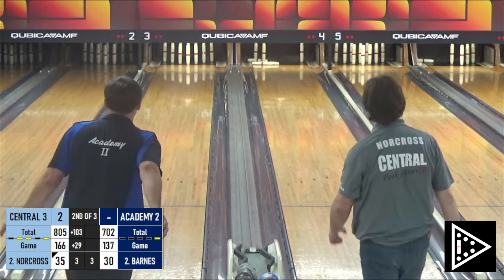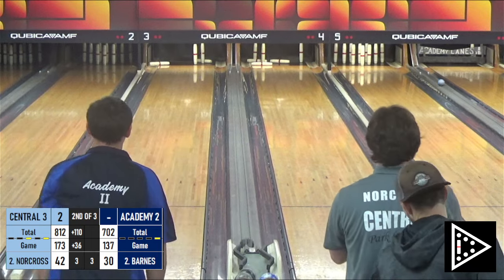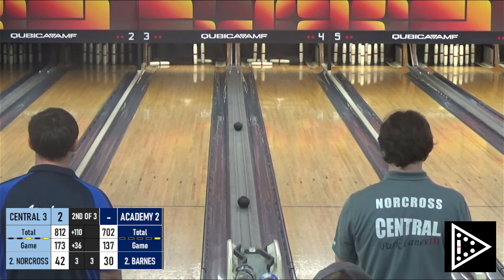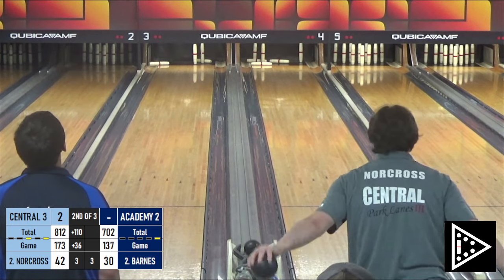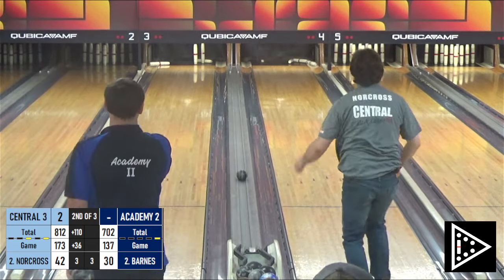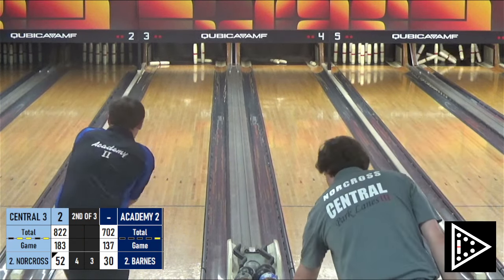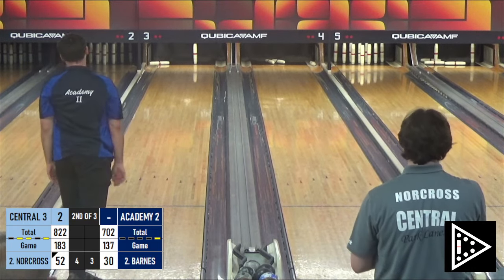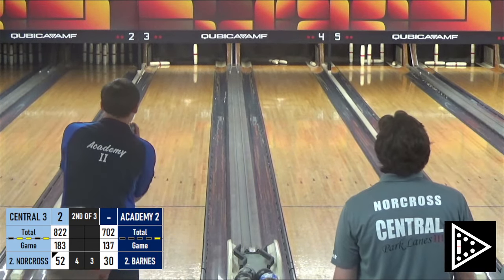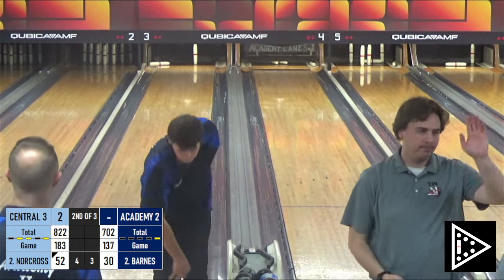Norcross, 7 again. And a split that seems gettable if he can spin this wood over. Barnes a chance, 3-6. Wood all the way and back, likely a non-factor. Nick says he got it! He did spin the wood. Great shot for his 3rd consecutive mark. Barnes does not collect. And he's got nine.